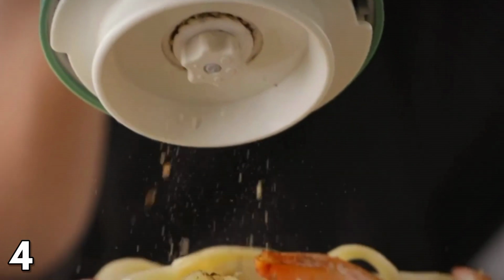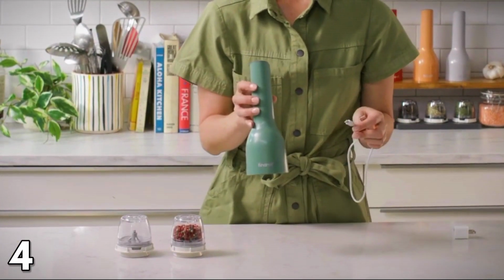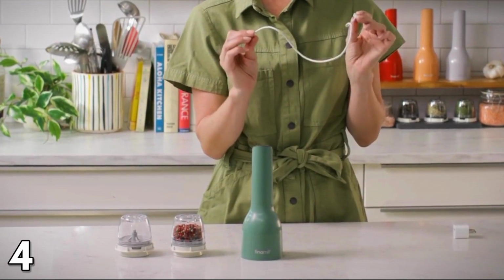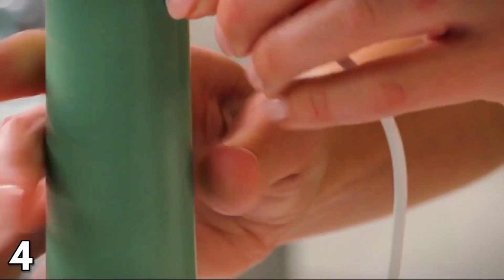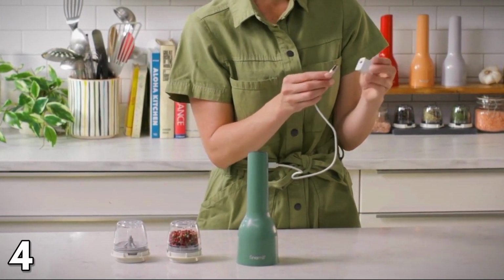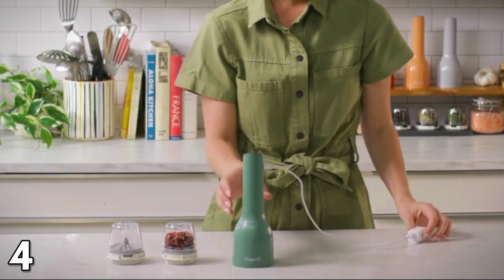Now, let's check out the pros and cons of this innovative grinder. Pros: interchangeable spice pods keep flavors pure and allow for quick switching. Adjustable coarseness gives you control over your seasoning. Battery operated with an LED light for ease of use in any lighting. Cons: not suitable for fresh or wet herbs, limiting versatility. Requires 3 AA batteries, which are not included.